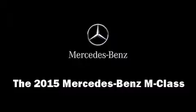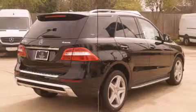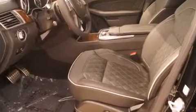Step into the 2015 Mercedes-Benz M-Class. Smooth gear shifts are achieved thanks to the 3-liter six-cylinder engine, and for added security, dynamic stability control supplements the drivetrain. The engine breathes better thanks to a turbocharger, improving both performance and economy.